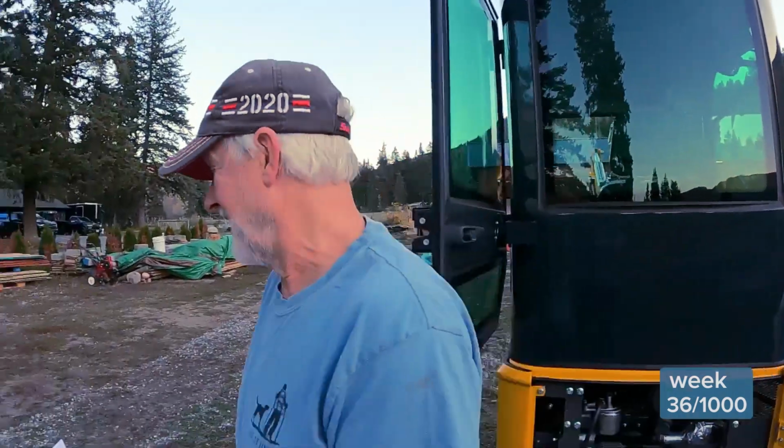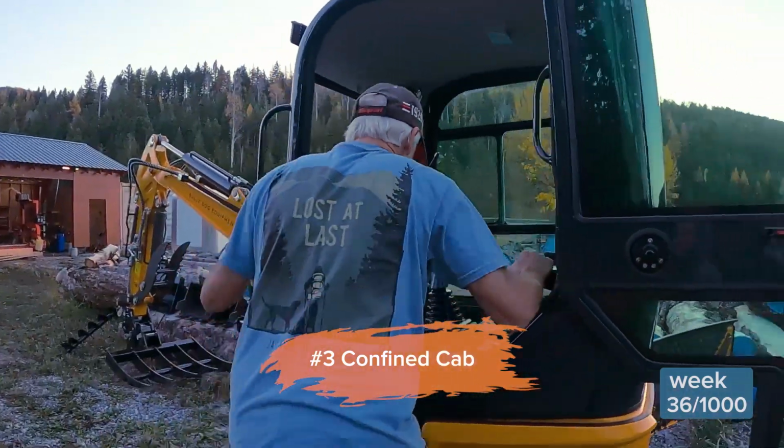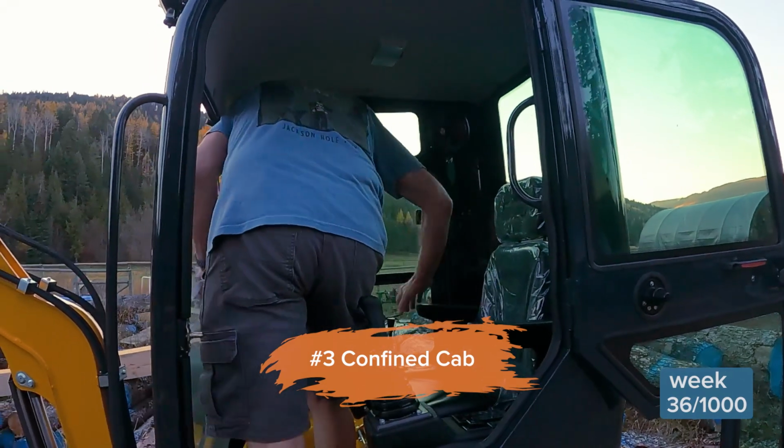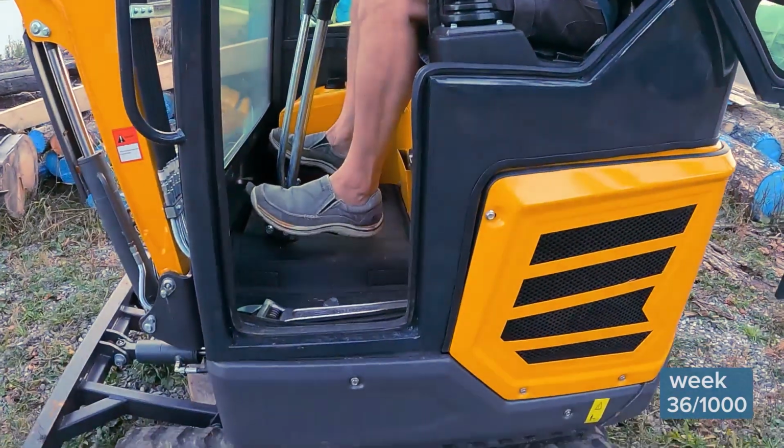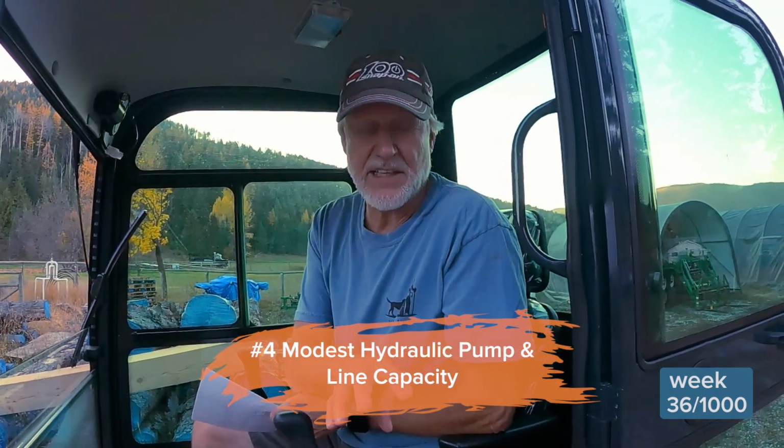Hey, look at this cab. Wow, it's tiny. This is built for someone that is smaller than me. I'm 5'9". Hey, maybe Coral doesn't even know what I weigh. I weigh 170 pounds, and I just am feeling totally confined. If you're 6'2" and 250 pounds, this is not going to be a pleasant experience for you. I'd love to see the pictures of that. Okay, I'm hanging here. I'm just going to relax in this seat. But while I tell you that the hydraulic pump, it does not have the capacity of a John Deere, a Cat, or some other brand names that you could mention.